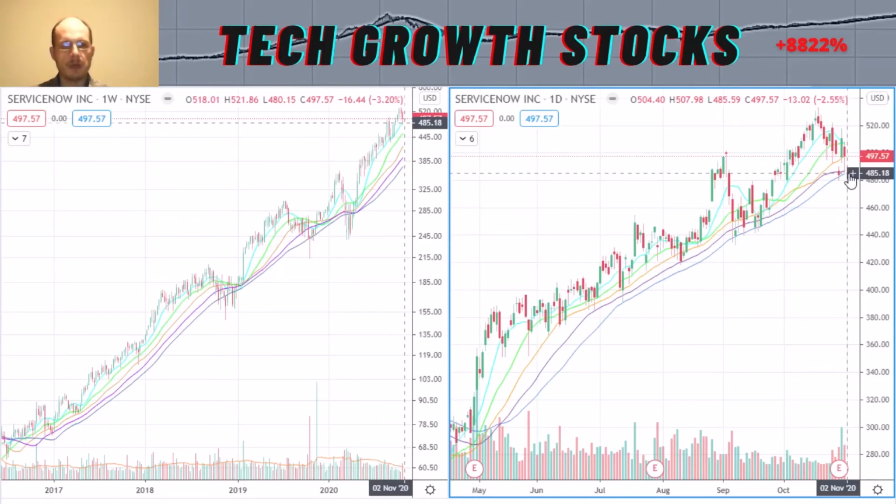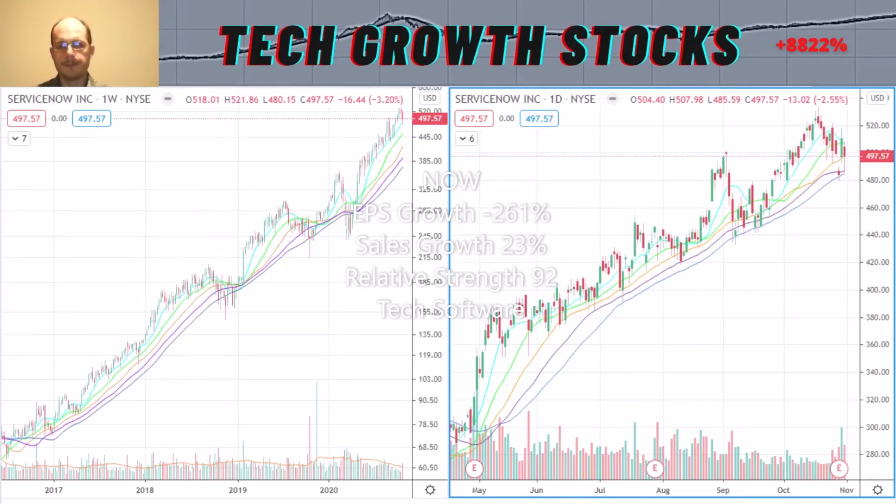Now, the growth characteristics of NOW: the EPS growth is not that good. It is sluggish with minus 261%. The sales growth is good with 23%, and the relative strength rating of 92 is also not that bad. So it's also a tech software momentum stock and a good play.